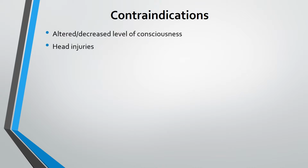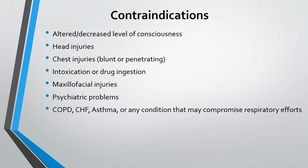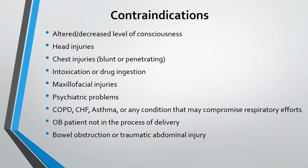So like all drugs, we have indications and we have contraindications. So the contraindications for nitrous oxide use are significantly altered level of consciousness, head trauma, chest injuries, intoxication, significant maxillofacial trauma, psych issues. We're going to use caution in patients with pre-existing severe respiratory disease. It's not an absolute contraindication, but something we want to be careful about. OB patients, bowel obstruction or abdominal trauma, and inner ear pain because that could be an air collection issue.